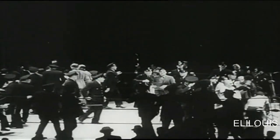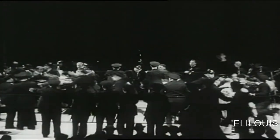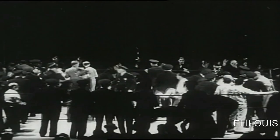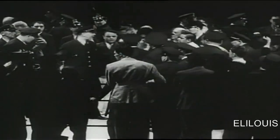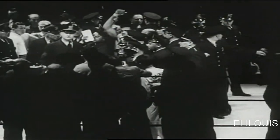Over in Joe Lewis' corner, they're having a jollification. A second threw his arms around him and hugged him. Seconds gathered around him and lifted him from the floor, wiped the gloves from his face, and carried him over to his corner. The winner and new champion of the world, Joe Lewis.